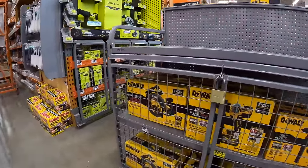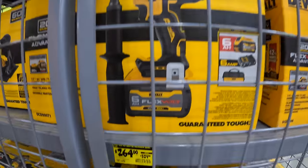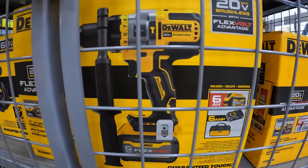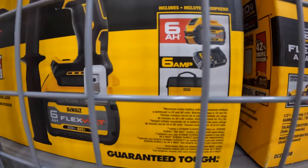Over on this side, they have price drops for the FlexVolt Advantage. $264, was $329, for the hammer drill as a kit. Comes with a 6 amp hour FlexVolt battery, 6 amp charger, and a bag.